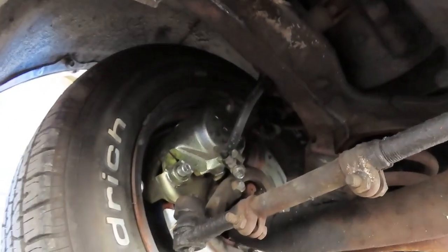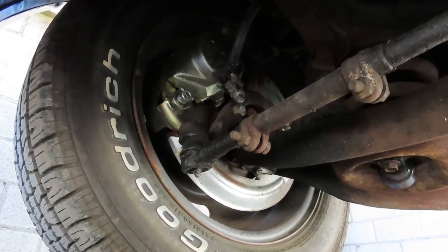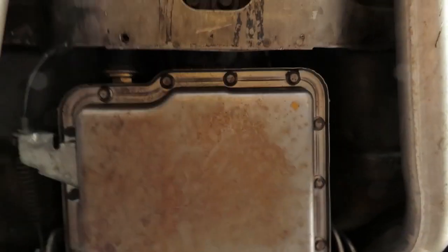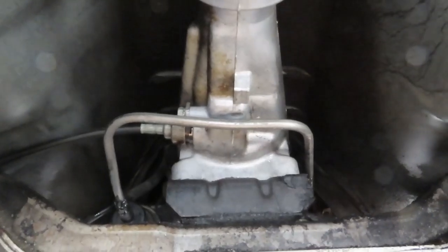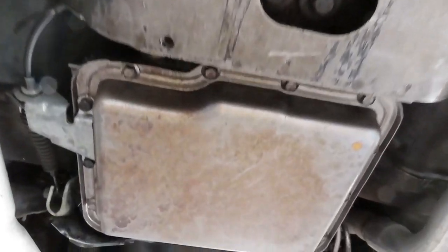A couple other things I noticed: newer brake calipers up front. So that's good, it explains why it brakes great. I also noticed that the tranny is super dry, and it's really clean back here. So perhaps it's been serviced, rebuilt. I don't know. That pinion seal looks good. Everything looks great on the transmission side.